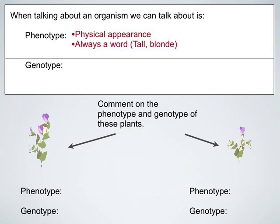The genotype tells which genes an organism has, its genetic makeup. It's going to be letters usually. Big T, little t. Or it could be pure dominant or pure recessive. That's also genotype. What is BV? Blue eyes. This is not about plants.